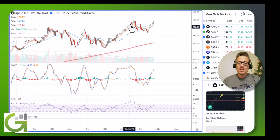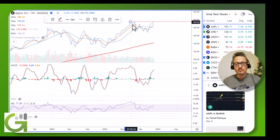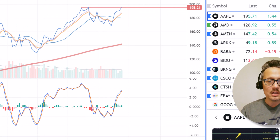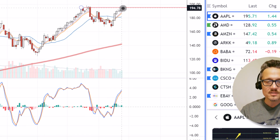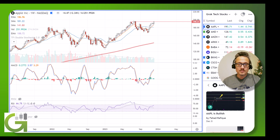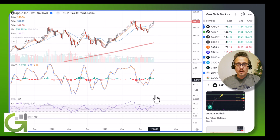I'm going to get rid of that. But do you guys see this bull flag? This is a beautiful bull flag. Up, bull flag, and then there is the breakout. And we're right here at this area of resistance. If I plot a line coming across, it's right there. If I put the candlesticks back, you can see this resistance. We're at resistance again. So we have to be careful with that. MACD starting to roll over.